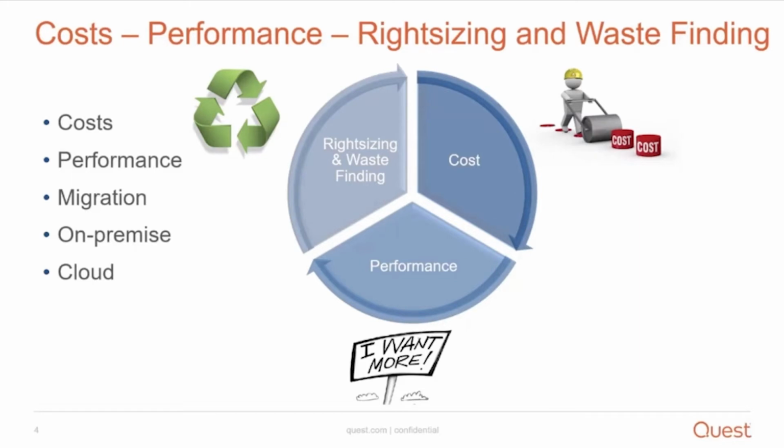So for ages and ages, you'll find that they work really well. Most workloads will sit there quite happily, and only when you start realizing that you've got that problem with your cost will you start looking at right sizing and waste finding, and they become the key elements whilst trying to ensure performance.